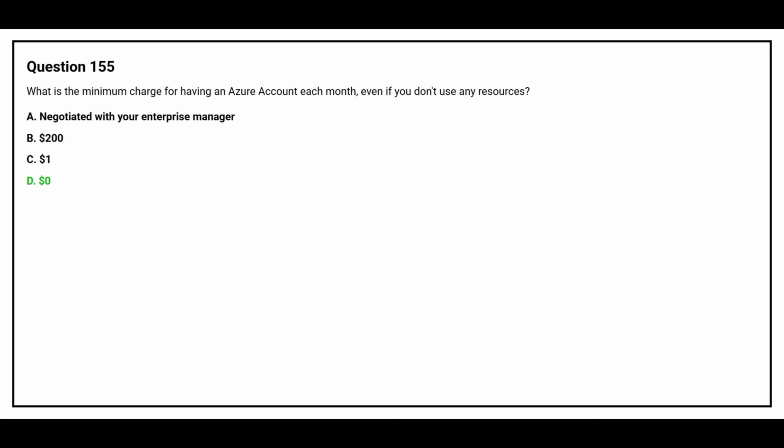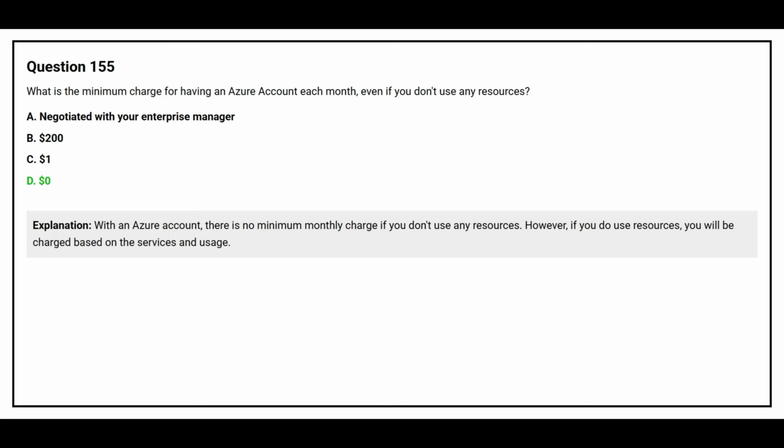The correct answer is option D, $0. With an Azure account, there is no minimum monthly charge if you don't use any resources. However, if you do use resources, you will be charged based on the services and uses.